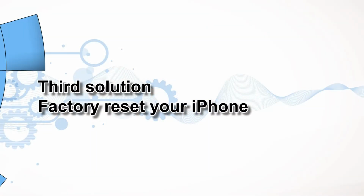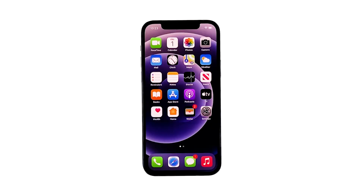Third solution, factory reset your iPhone. If the problem continues after the previous solution, then it's time to reset your iPhone. A reset should be able to fix this problem, but before you actually do that, make sure to create a backup of your important files as they will be deleted. When ready, follow these steps to reset your iPhone.